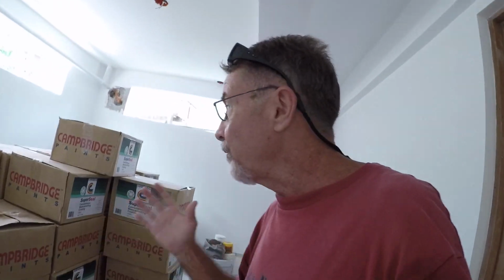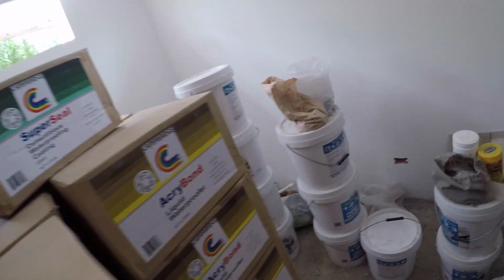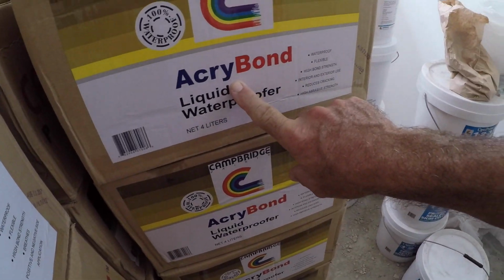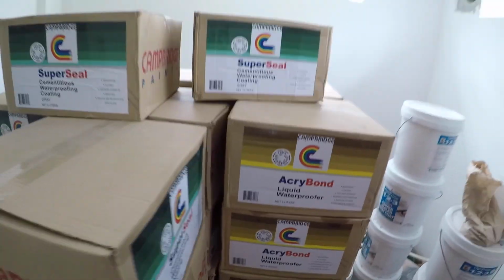So all the waterproofing came in. This will be for this floor out here, and we have different types of products here: liquid, cementitious, whatever. It's all part of the waterproofing process.